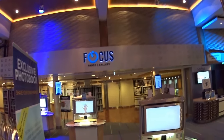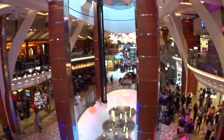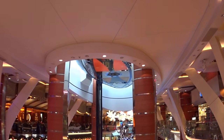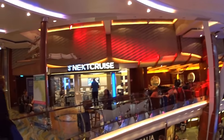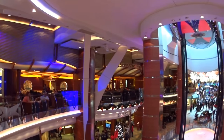Here's a quick shot of the photo gallery. And we're looking down into the promenade. Above us on deck 7 is the Central Park. Here's the future cruise office. And here's the schooner bar as well.